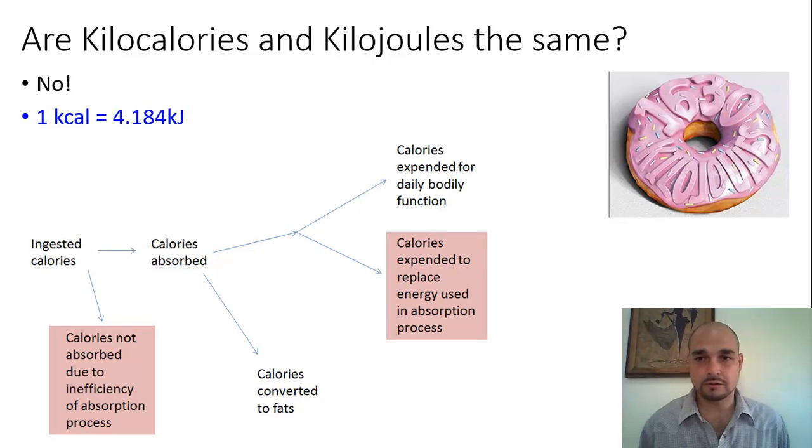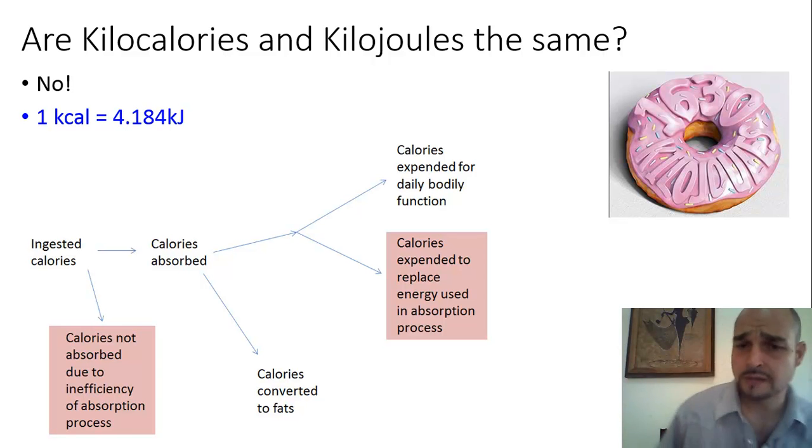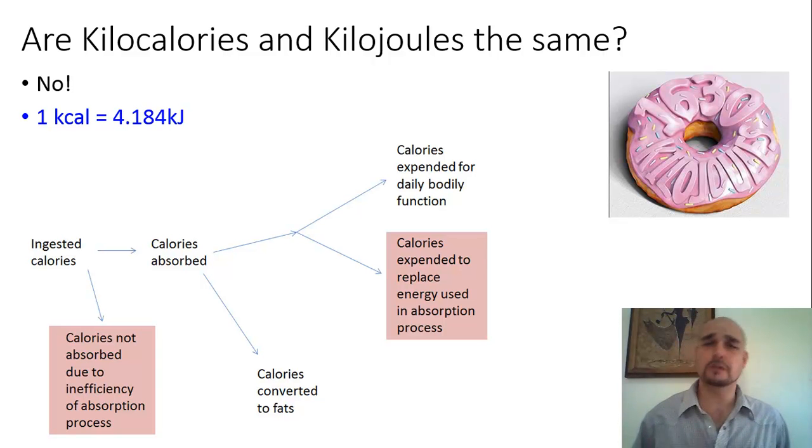So your digestive system doesn't take in all of that food. Now, the calories that it does take into your bloodstream, we say calories absorbed. Some of that is converted to fat. The rest of it is used in daily body functions, so that would be walking and exercising and thinking and breathing. And also some of that that is not converted to fats is calories expended, or used to replace energy that is used through the digestion process.